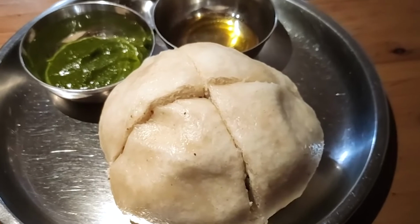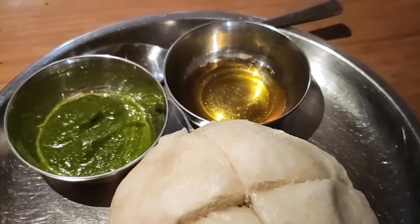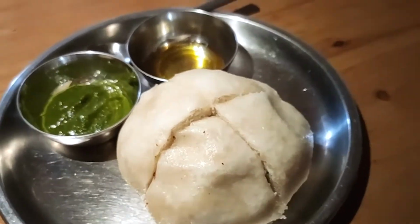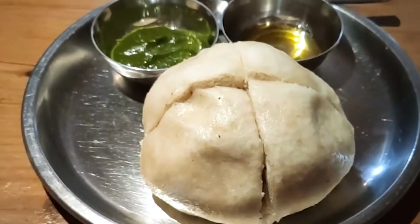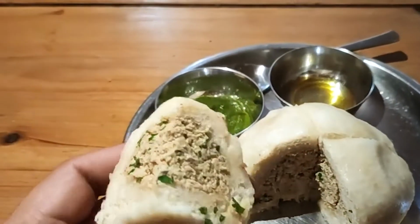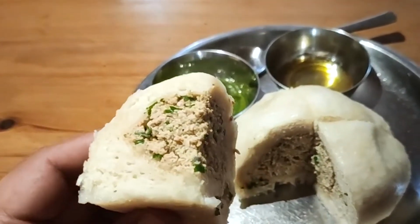This fluffy steamed bun is called siddu. It is made from wheat flour and yeast mixture. It can have either a savory filling or a sweet filling made from jaggery. It's usually eaten with melted ghee. Siddu is a very common and popular dish in the entire Himachal.